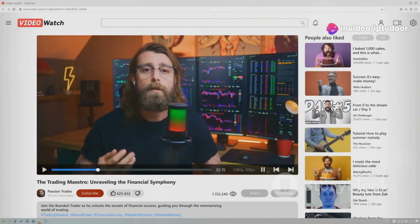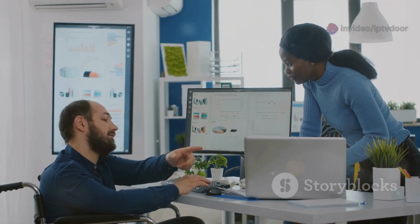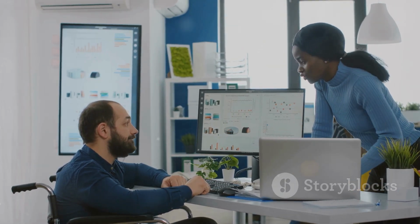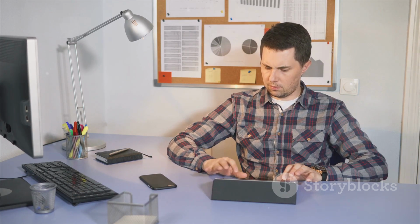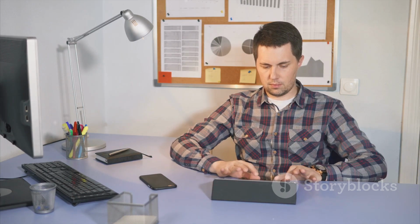Section 7. Taming the Bandwidth Beast. Tips for optimization and monitoring. In this section, we will explore various methods to ensure your IPTV experience is as smooth and enjoyable as possible. Fortunately, several strategies can help you manage and optimize your bandwidth. By implementing these tips, you can minimize interruptions and enhance your viewing pleasure.